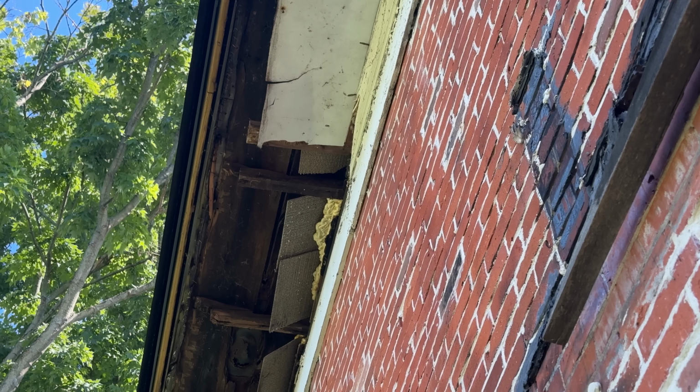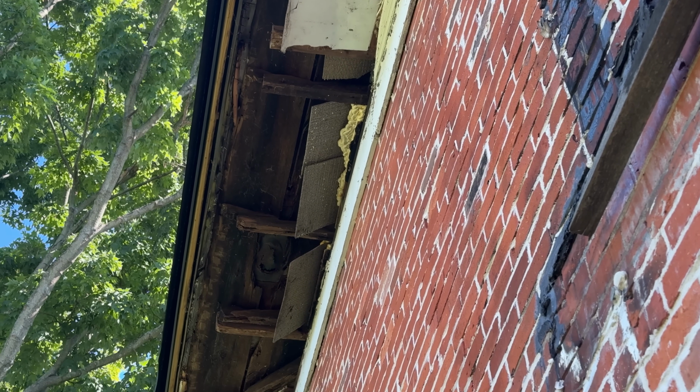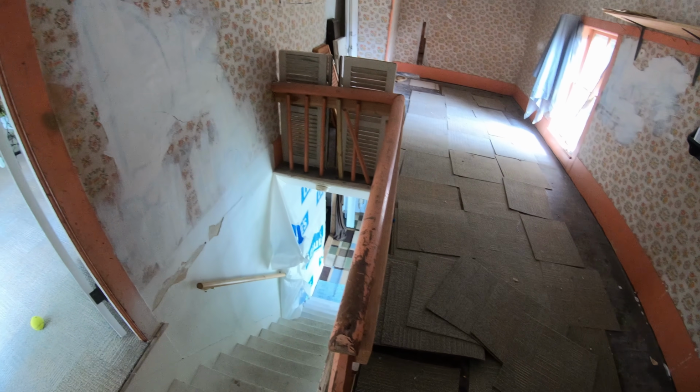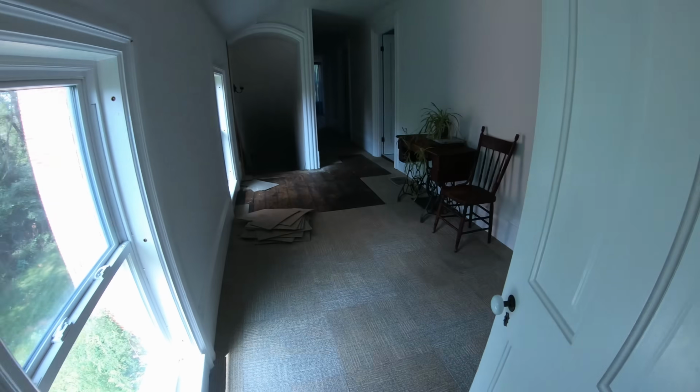So while we're talking about things that the carpenter found, I went outside after he left on that first day and I looked up and I spotted these. Those are carpet squares. I feel like if you guys have watched my other videos, like the house tour where you see what it looked like when we bought it, and I'm just tripping on things, there's carpet squares everywhere, which obviously have to go.